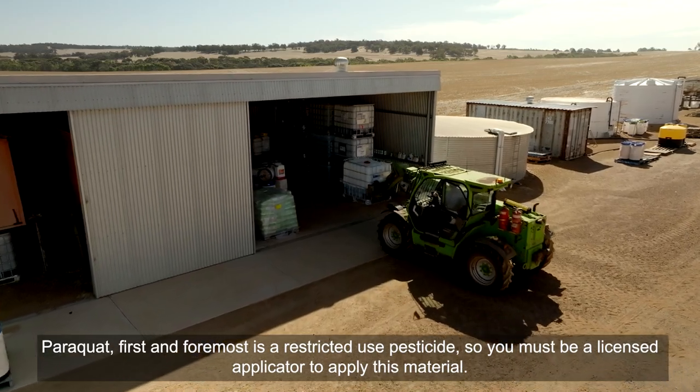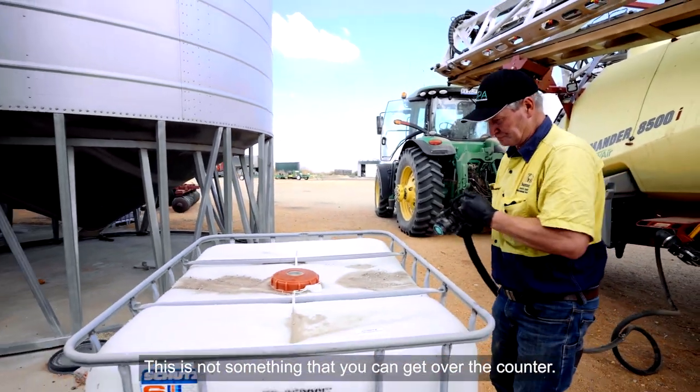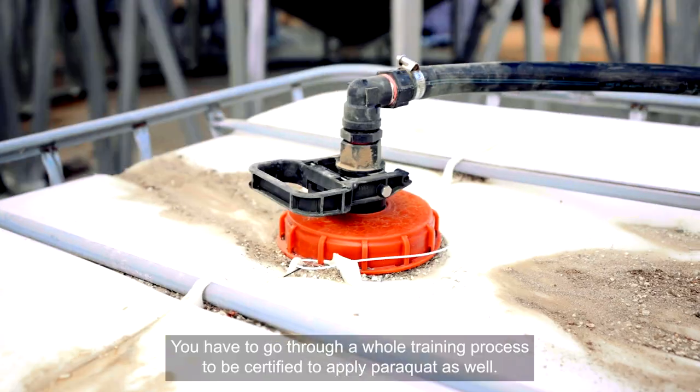Paraquat, first and foremost, is a restricted use pesticide. So you must be a licensed applicator to apply this material. This is not something that you can get over the counter. You have to go through a whole training process to be certified to apply paraquat as well.